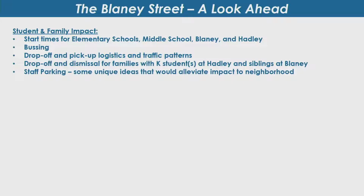Staff parking, how it's going to impact the Blaney neighborhood and that whole neighborhood. We're coming up and tossing around some creative ideas to have the most minimal impact on that neighborhood, because we do recognize we are adding staff and we want to respect your neighborhood and your homes.